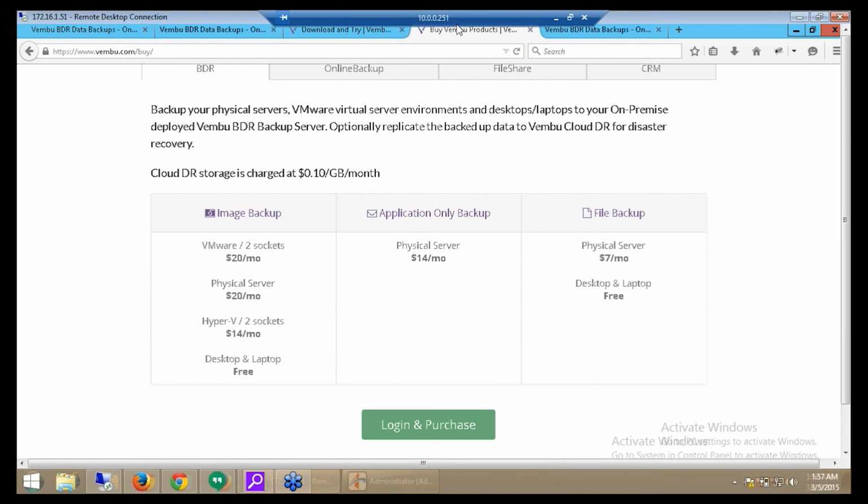For Hyper-V server backups for 2 sockets, for Hyper-V and for Xen, it is $14 a month. You can back up all the VMs running on the Xen server or Hyper-V server. And for desktop and laptop backups, it's free of cost. If you want to perform application-only backups like Exchange or SQL or SharePoint, it is $14 a month. If you want to perform just file-based backup for a physical server, it is $7 a month, where you can only back up files and folders. If you want to back up desktops and laptops, obviously it's free of cost.